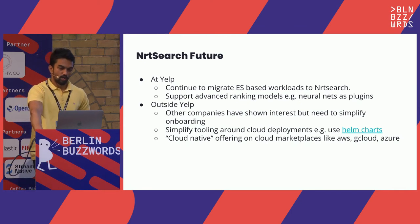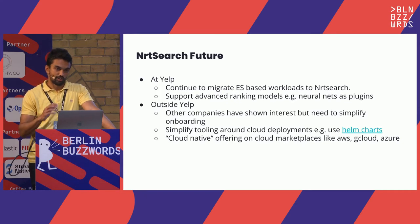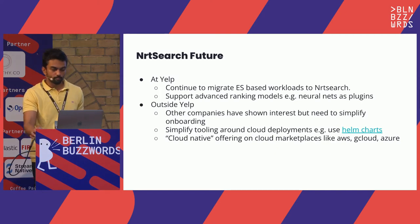So where are we going with this? The future within Yelp, like I mentioned, we continue to migrate some of our lagging ES-based workloads to NrtSearch. And there's a lot of feature work going on, like I mentioned in the previous slide. And we're supporting other things, like we already supported vector search within NrtSearch this past quarter. And now we're working on neural nets as plugins as well.